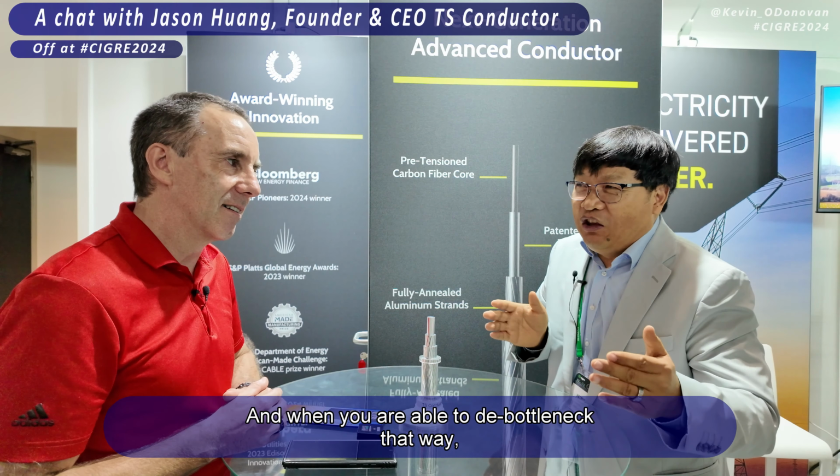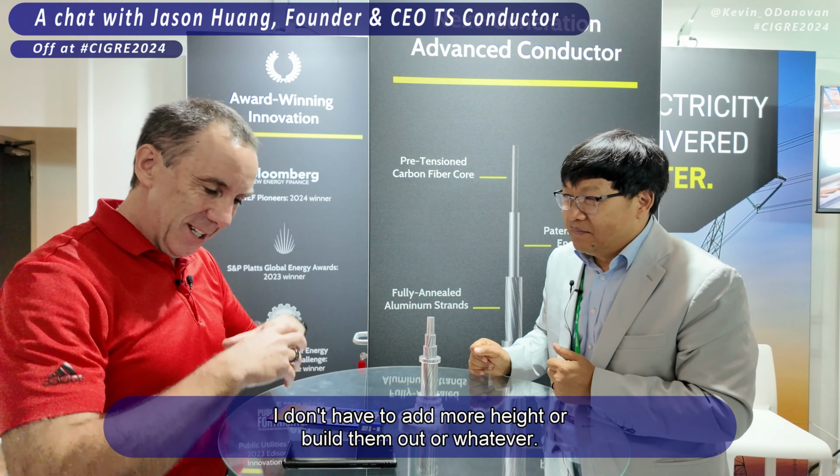And when you are able to debottleneck that way, you would be able to integrate all those renewables that are waiting to be connected. Now you will also be able to accelerate the pace of electrification of everything. Because, as you say, I can use the existing structures. I don't have to add more height or build them out, so permitting, and the guys working on it, their certifications, their training, the insurance, that's all the same because it's the same tooling set. Exactly.